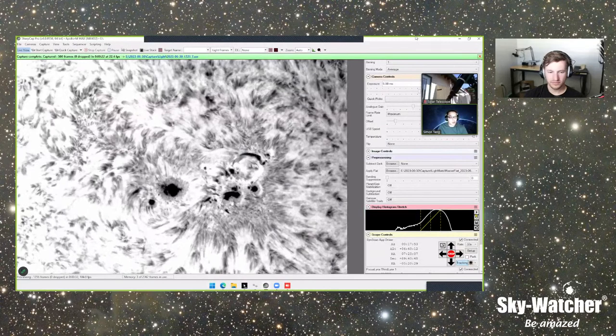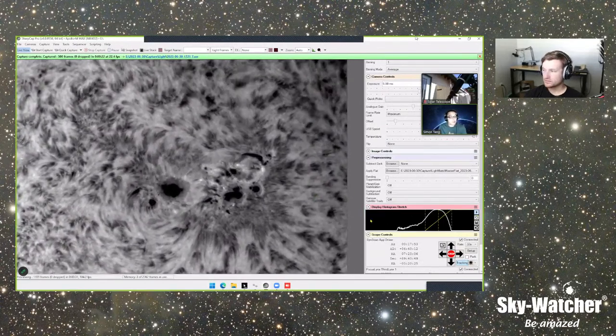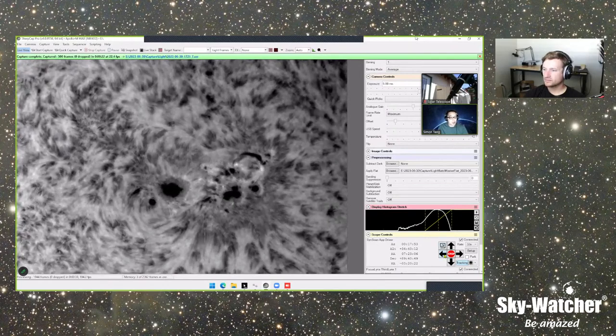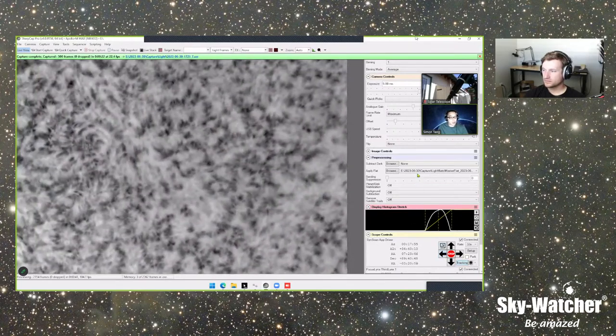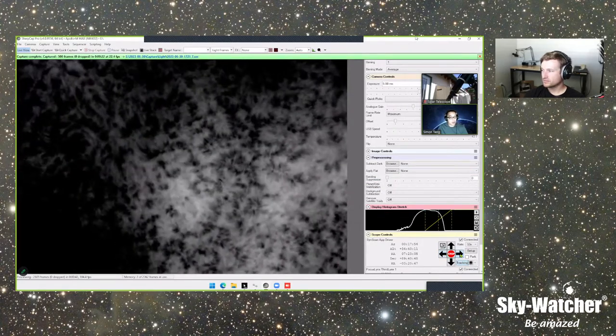Just going to set the exposure level correctly. All right. So going back to the flats, I'm going to show you what the difference is again. I'm going to turn the flat off. You can see where the unevenness is.